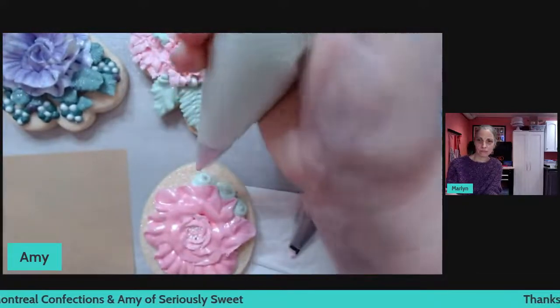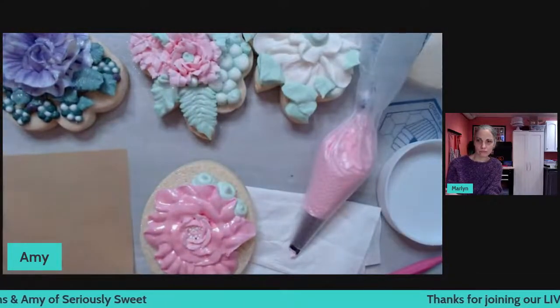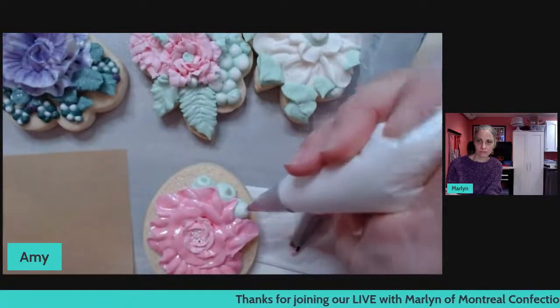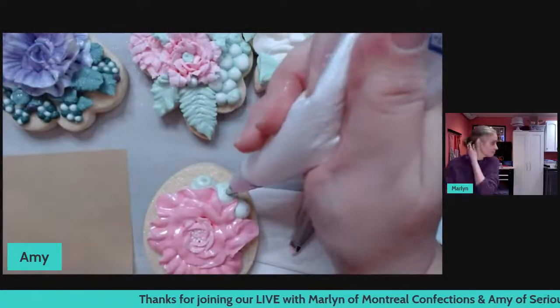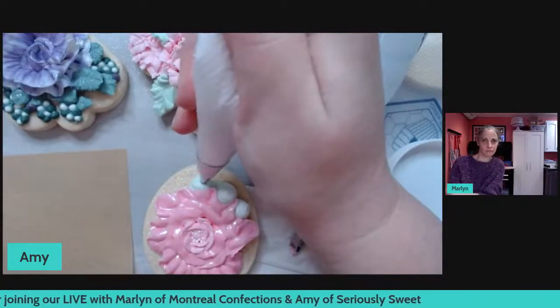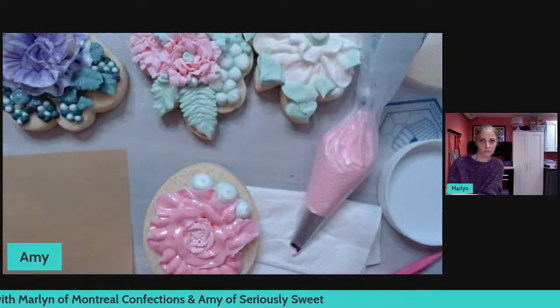If you've got to move fast, there's always a workaround. Yes, you could let these sit up for days, you definitely could, but if you need to go faster, there are workarounds. In that case, you just make sure that green icing is stiffer.